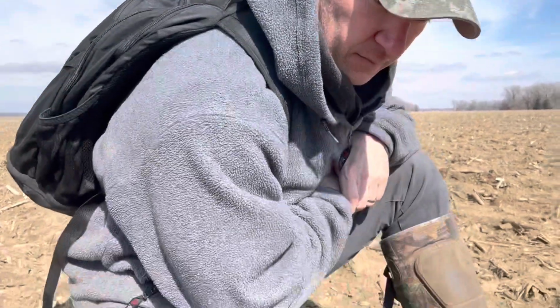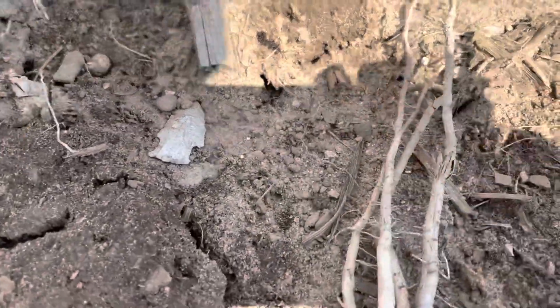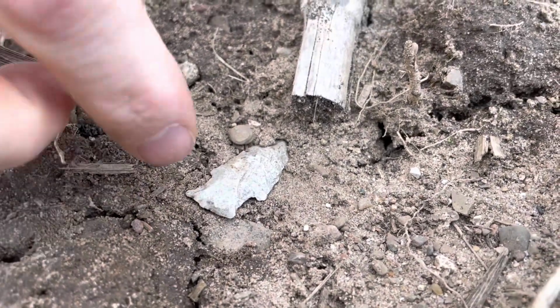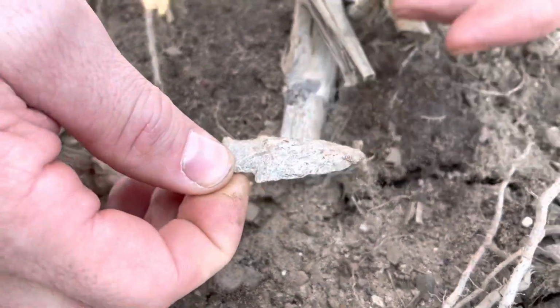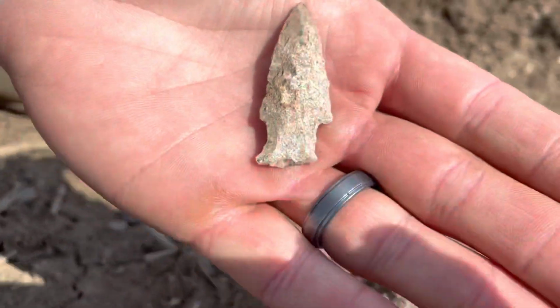Right off the bat, I got another one on the ground here. It looks like it's pretty good. I can't tell if it's got a tip on it, so let's check it out. Hopefully it's in there. Yeah, we got a lot of sun here, so fingers crossed. It does have a tip on it. Nice. Wow. So you can see it there.